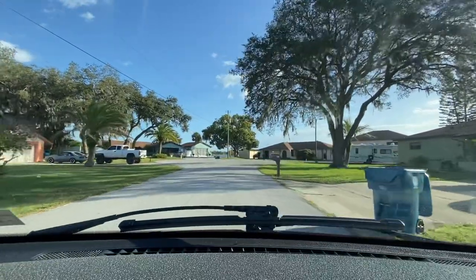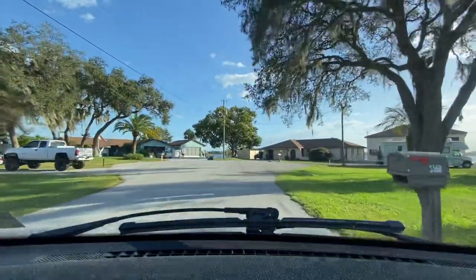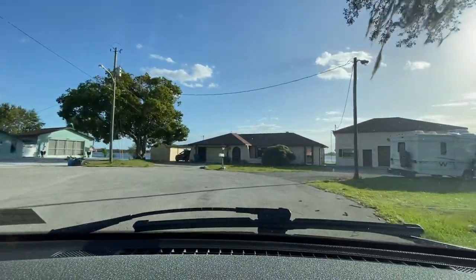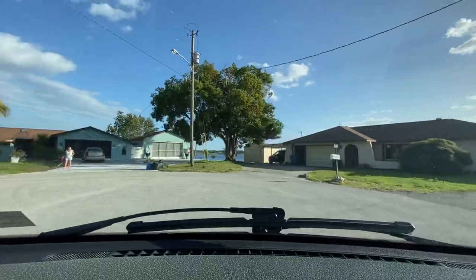Look, we got a female out here. She's with a leaf blower. Yeah, you go, girl. She's leaf blowing. We got an RV on my right. I'm gonna make this U-turn. She hasn't noticed me just yet. When will she notice me?